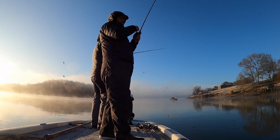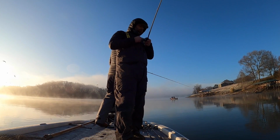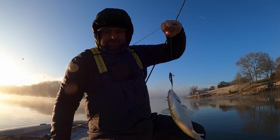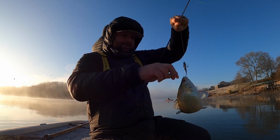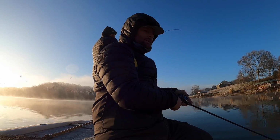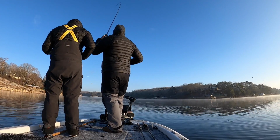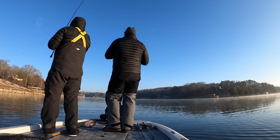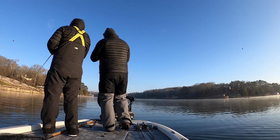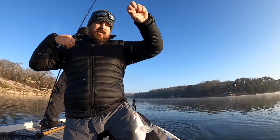Got him. Come on, dude. I don't even want to touch you. It's cold. They'll still eat that reaction bait in this cold water. We'll get a largemouth eventually.